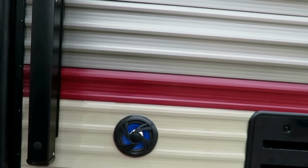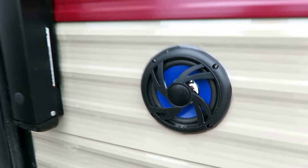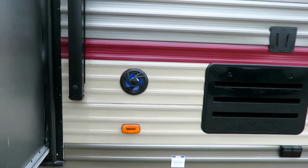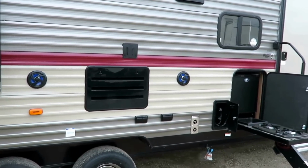Now, the awning has a very interesting neon blue LED light, and you'll actually see that matched here on the speakers. I don't have them turned on currently because it's daytime and you can't really see them during the day. At nighttime, though, wow, they really light up.